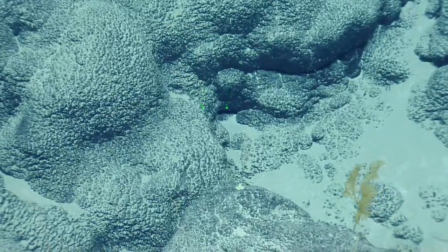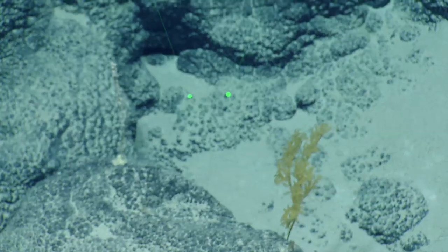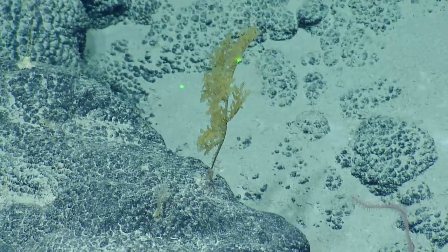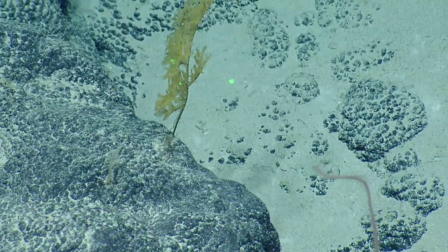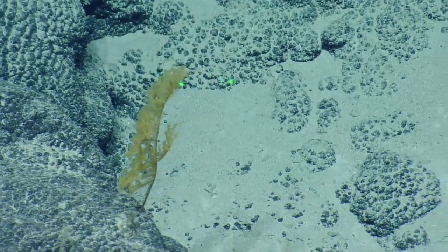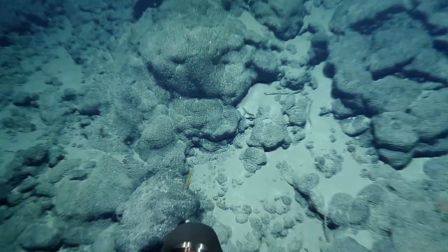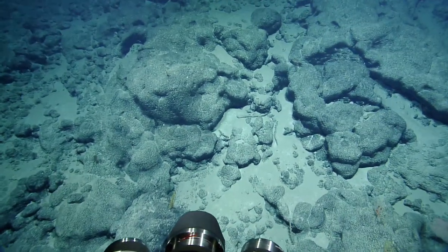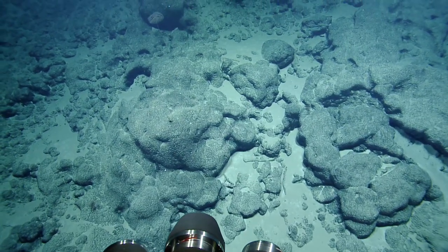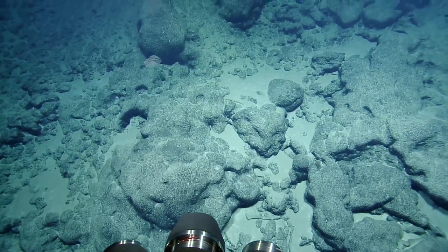Very far away. It's amazing how many littler things you don't see until you zoom in. Yep, it is amazing. Nice, thank you. All right, come wide. Gorgonian up here too, zoom.